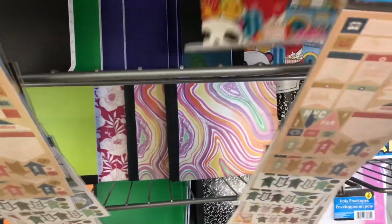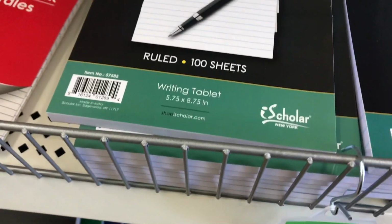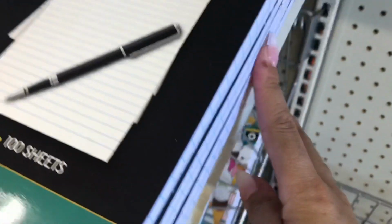These are new. They're like planner stickers. Lots of new notebooks here as well. Super cute. Like, oh, these are great little pads to have on your desk for taking notes. I typically like the ones that are not ruled, but these are all ruled.